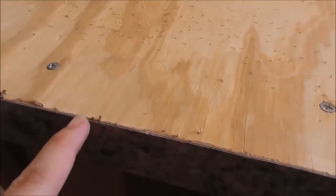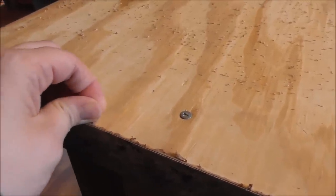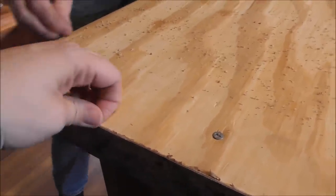So what it does is it has the little wheel that's the guide, and it goes all the way around. And then we'll just clean this up. This is the glue. You can see the glue stuck to it. So I'm going to flip it over and do the other side. This will be the underside too, so no worries.